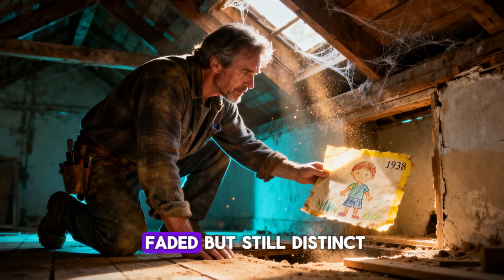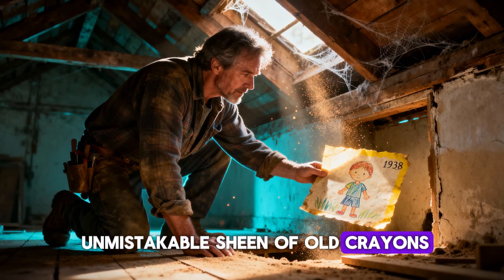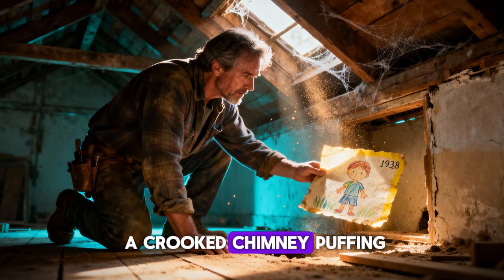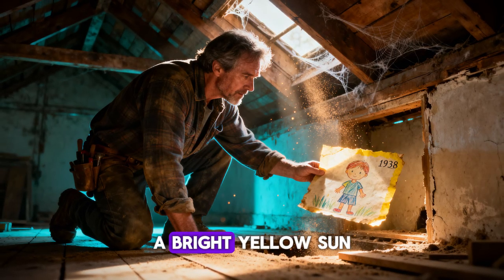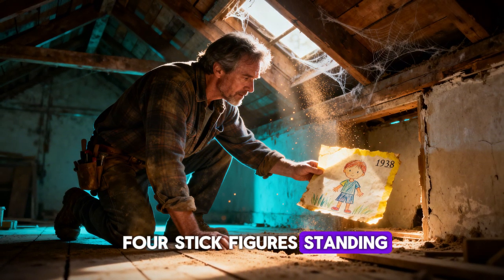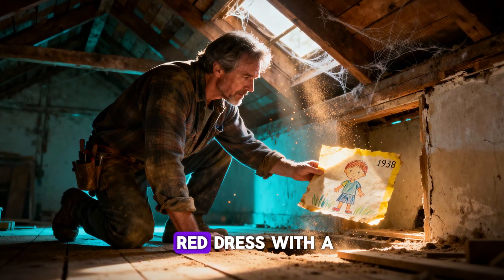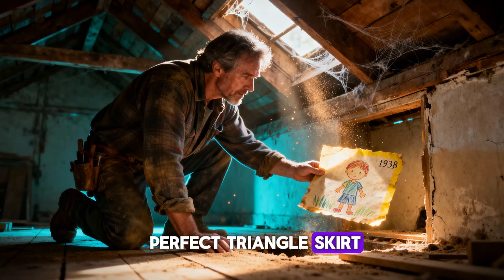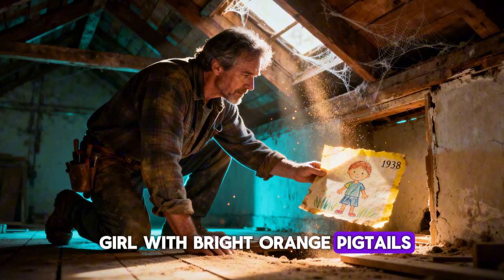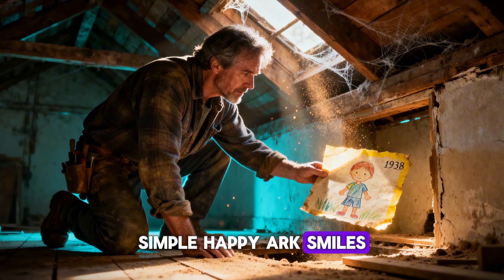The colors were faded but still distinct, made with that waxy, unmistakable sheen of old crayons. It depicted a classic simple scene, a little house with a crooked chimney puffing out a swirl of smoke, a bright yellow sun with spiky rays in the top right corner, and a family of 4 stick figures standing in front. There was a tall father in a blue suit, a mother in a red dress with a perfect triangle skirt, a little boy holding a ball, and a slightly smaller girl with bright orange pigtails. They were all smiling these wide, simple, happy arc smiles.